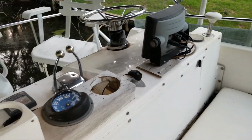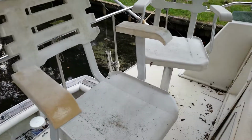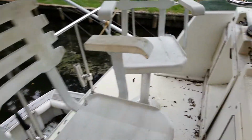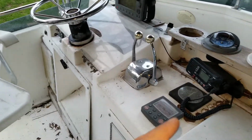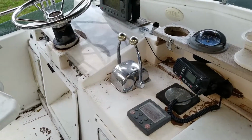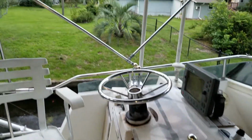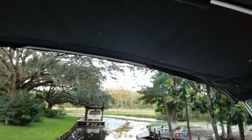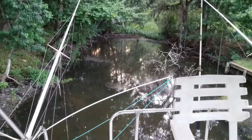Got a radar, your gauges, your steering, your captain's chairs. May or may not replace those. Looks like there's a leak there. These two electronics don't work. The radio works. All the gears, all that works. The transmissions work. The bimini top was in pretty good shape. We had a storm come up, sort of messed it up before we could get it down. So it's going to need to be resewn or replaced.